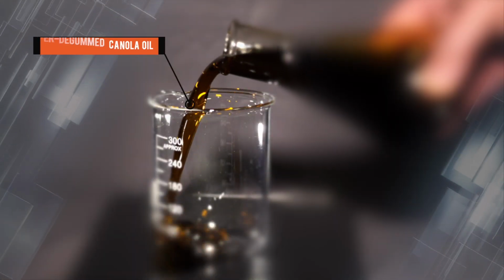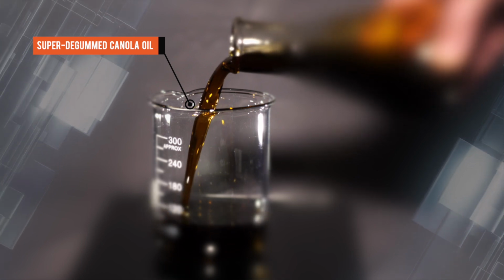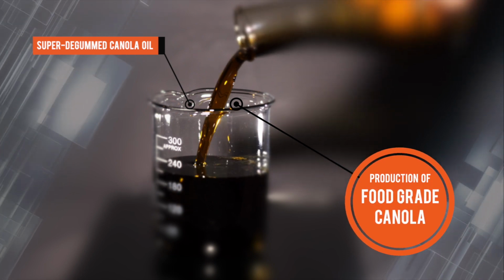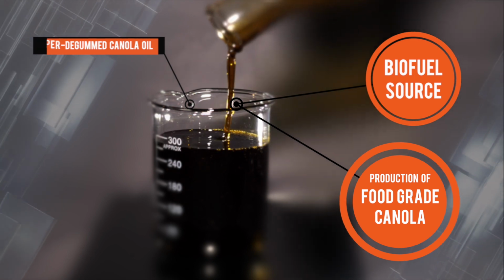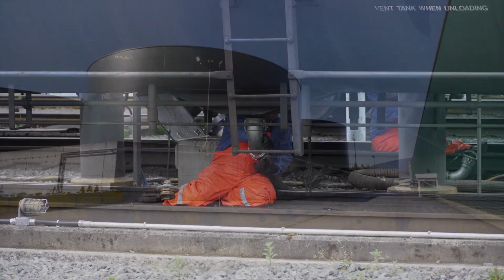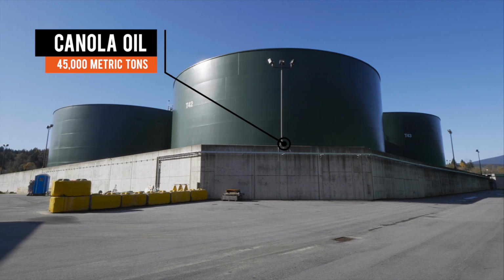Super degummed canola oil, which arrives from canola crushing plants from around Western Canada, is a food-grade oil that is one processing step before the refined oil that is purchased from store shelves. It is also used as an alternative biofuel source. PCT receives canola oil by rail, and it is stored in 3 large tanks with a total capacity of 45,000 metric tons.